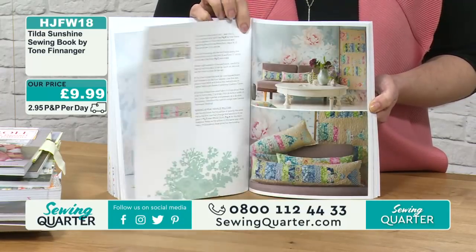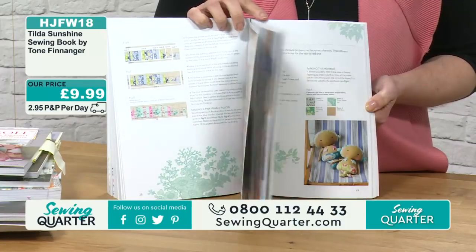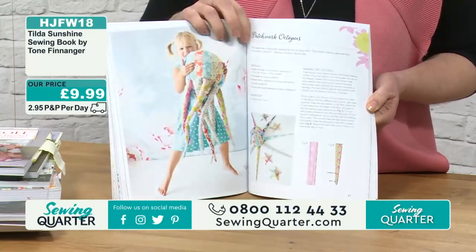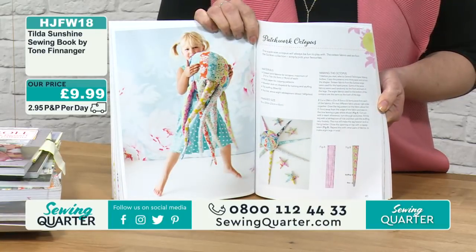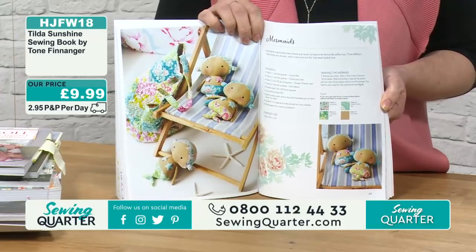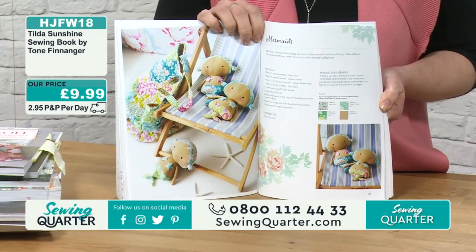So that's your whale pillow. Love that. Oh, hang on, where's the octopus? Let me show you the octopus. Look at that. How happy does she look to be having her octopus? So this is a brand new book. We only launched this yesterday. We have the TV exclusive on the launch of this book.